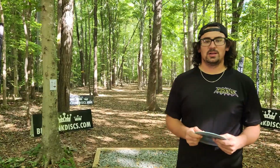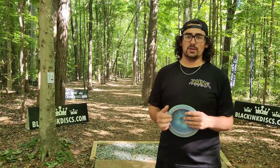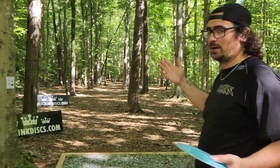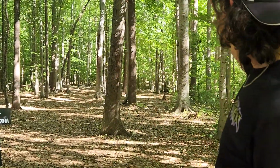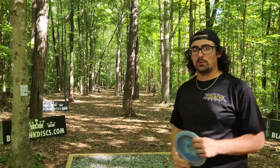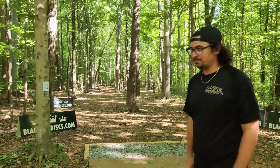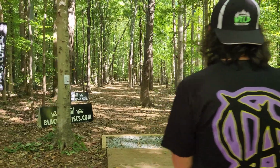Par. Full hole 11 now, 346 feet long. You got two different tunnels here. You can go straight down the middle with the backhand or forehand. Do whatever you want. And then left side is probably going to favor the forehand more than a backhand. I'm going to throw this nuke again, because nukes, baby. Oh, a little Ezra shout out.